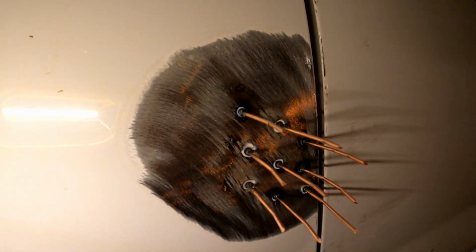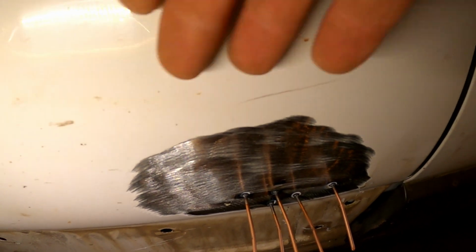All right, there you have it. The dents are out. Look at that. We've got the metal pulled out where it needs to be. All the way down. That one popped out really nice. And that's cool because it actually relieved a lot of stress and made the area a lot nicer. You guys, literally, that took like 5 minutes.